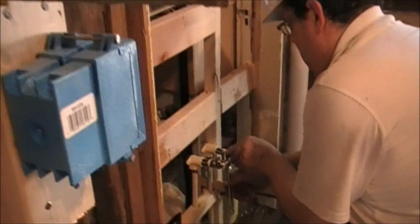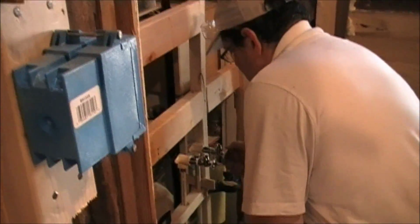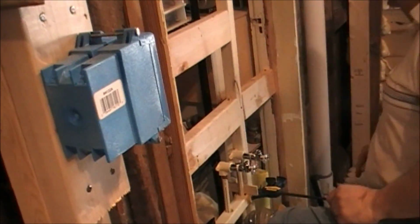And now once the shutoffs are in place, even though the water will be back on, you can actually fiddle with the rest of the supply pipes and stuff. Hooking up the commode and the sink. As long as these are turned off, I can do all kinds of work on them, and it won't be a problem.